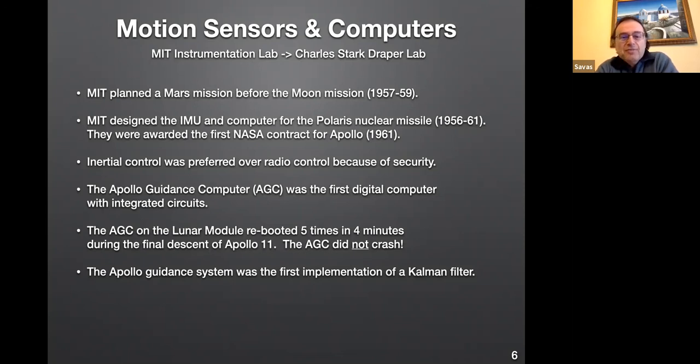Then there was sort of a debate about what should be the best method, right? Some people were saying, we should use some sort of radio control. But remember, there was a race with the Soviets at that time, right? And there was some concern that if it was done by radio, that it could be jammed by the Soviets. So at the beginning, they decided, let's focus on an inertial control system. And I'll explain how that works. The advantage of that system is it doesn't require any communication with the Earth.